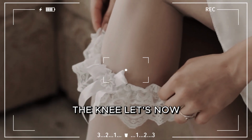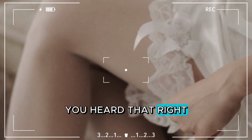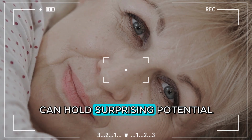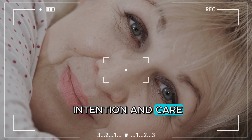The knee. Let's now explore an unexpected territory, the knees. Yes, you heard that right. The area surrounding the knees can hold surprising potential for connection and intimacy, particularly when approached with intention and care.